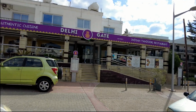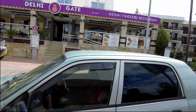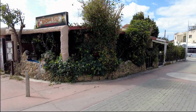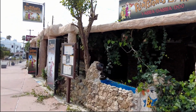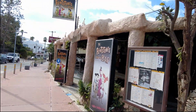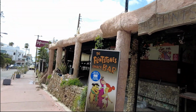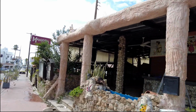Across the way we've got the Delhi Gate, authentic Indian tandoori, not been. There is now an awful lot of Indian restaurants in Kato Paphos. Flintstones Bar, been around again for a long time, 30 odd years to my knowledge. Looks like it's getting a bit of a revamp.